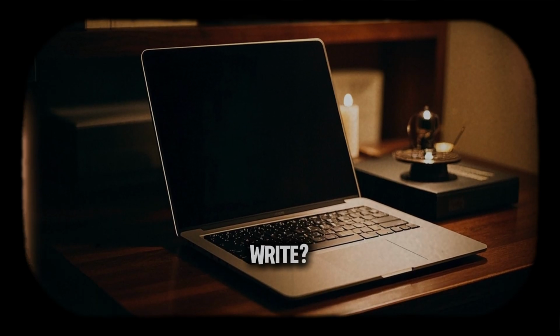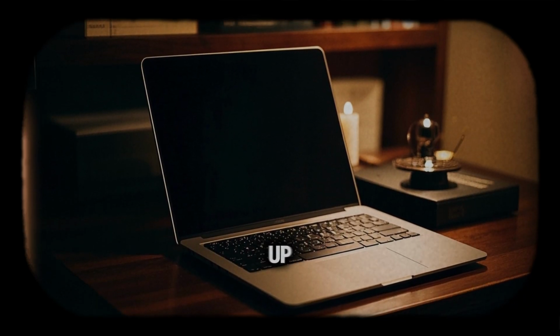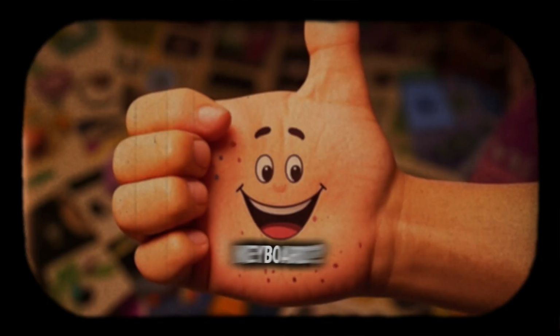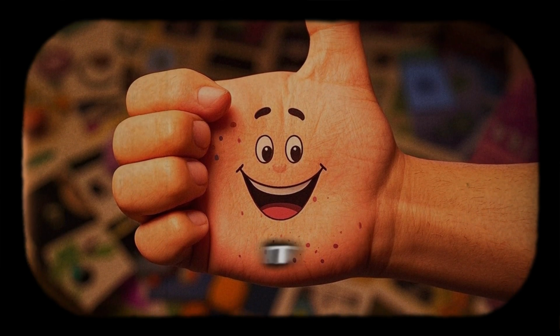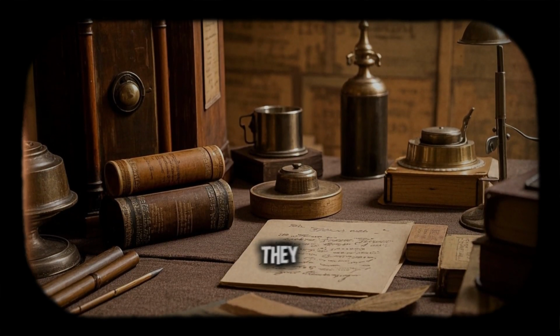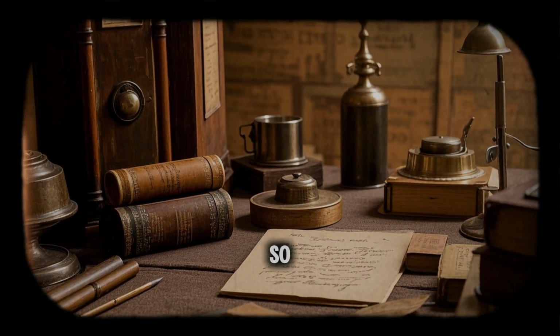How do you write? Do you sit down at a desk, open up your laptop and bang out an email or message using your trusty keyboard? Well, if that's the case, then you have it pretty easy. Just think about all the people who came before you and the tools they had to use to put pen to paper, so to speak.